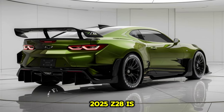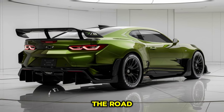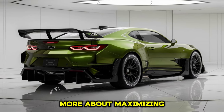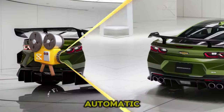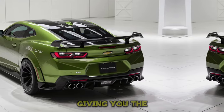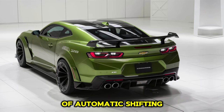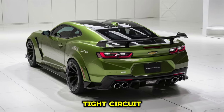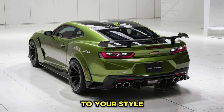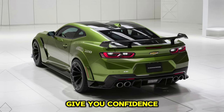That's why the 2025 Z28 is available with a 6-speed manual transmission for the purists who crave that visceral connection with the road. But if you're more about maximizing performance on the track, Chevy also offers a 10-speed automatic with paddle shifters, giving you the choice between traditional control and the speed of automatic shifting. Whether you're taking it to the drag strip or hitting a tight circuit, this car is designed to adapt to your style of driving. That balance of control and power will give you confidence at any speed.